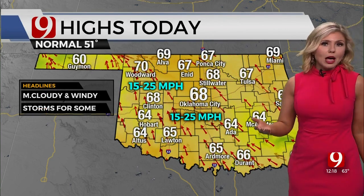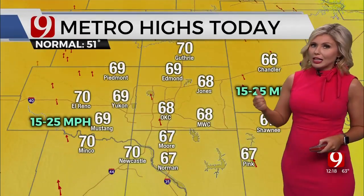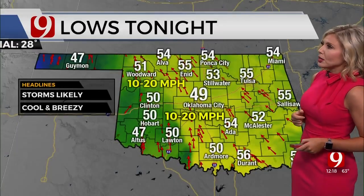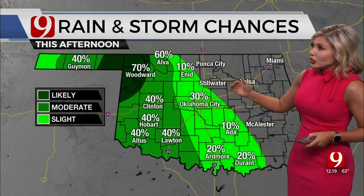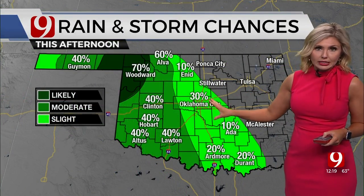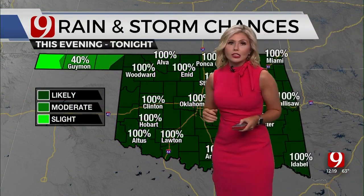Today, we're going to shoot for the upper 60s, but at this point, temperatures maybe need to be lowered just a little bit. The clouds have moved in pretty quickly. Upper 60s, low 70s, really all across the metro. Overnight tonight, we're dropping down into the upper 40s and low 50s, about 52 in Guthrie, 50 in Midwest City, about 52 degrees in Pink and Shawnee. So for this afternoon, there is a slight chance of a few showers in Oklahoma City. Not expecting severe weather during that time in the metro. That chance will actually stay in the far west and northwest.